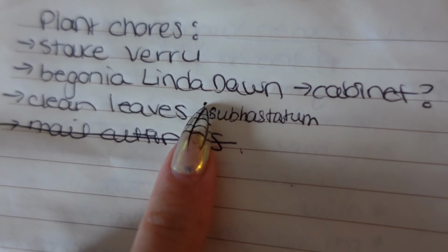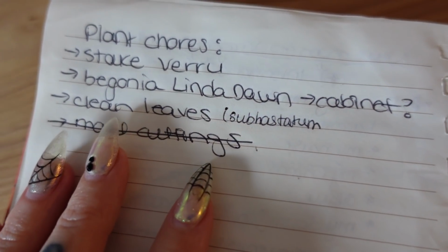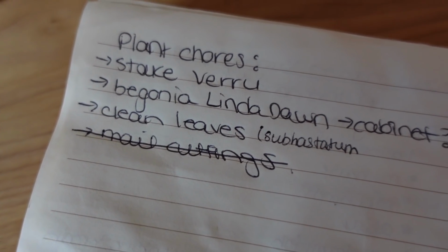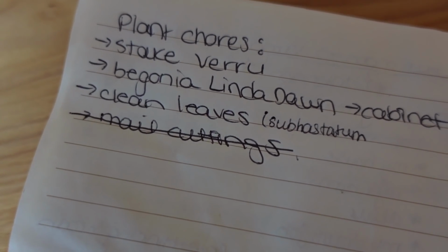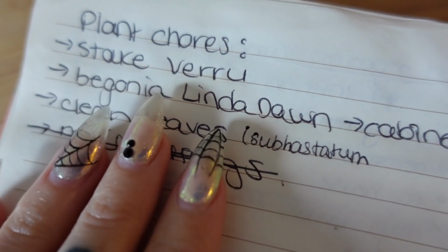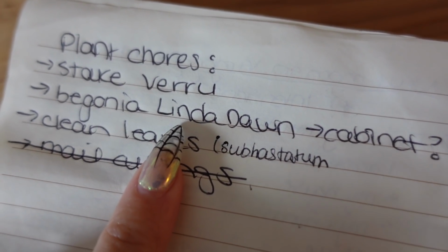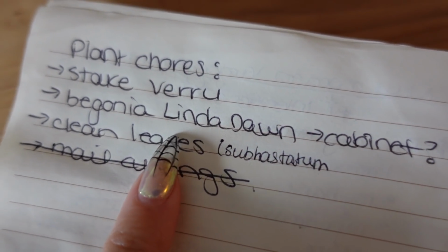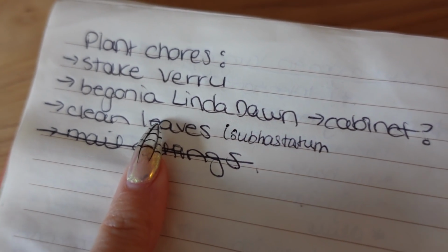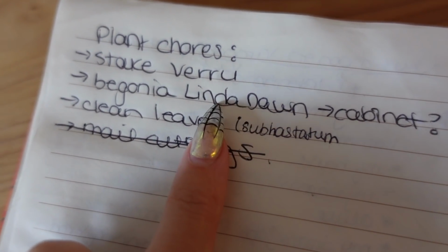My begonia Linda Dawn. Okay, I've been thinking a lot about this begonia since I was talking about it in one of my past videos. A lot of people were suggesting that it needed more light, even though I thought that more light was the problem to begin with, but I'm willing to try it and listen to people. I was thinking about maybe moving it into my cabinet, but I think what I'm gonna actually do is take some cuttings from it, root the cuttings, and then start a little one and put it in my cabinet and see what happens, like if it starts doing better. So I think we might take some cuttings from that.